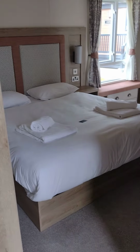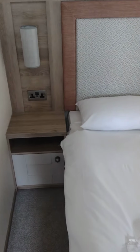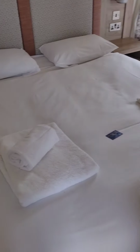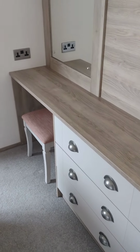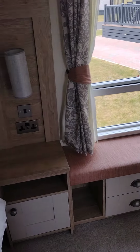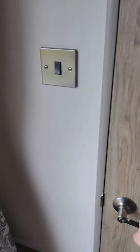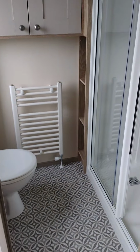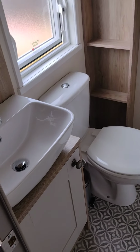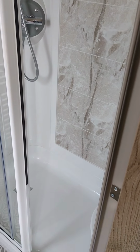and we've got the double room here. So, very nice side units there. A nice double bed. Nice desk area. Again, towels provided. Oh, look, there's a nice bench area there. That looks nice. A nice wardrobe here. What's here? Oh. So it's got an ensuite sink, toilet, hand rail, and a nice shower there.